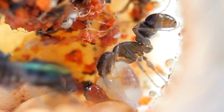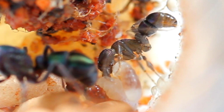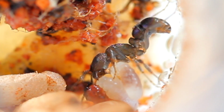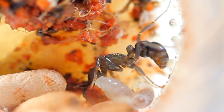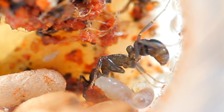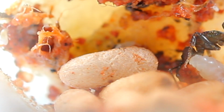This worker has very recently eclosed, as you can see by its soft and discoloured exoskeleton. She is too young and vulnerable to venture out from the nest to forage, so she stays inside and tends to the brood. If you look closely, you can see a larva's head within the cocoon, moving back and forth as it finishes spinning its new home for the next 30 days.